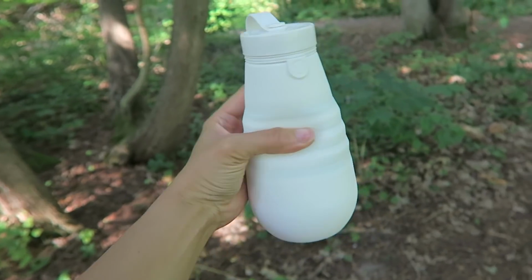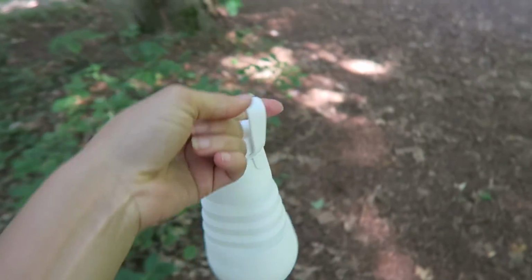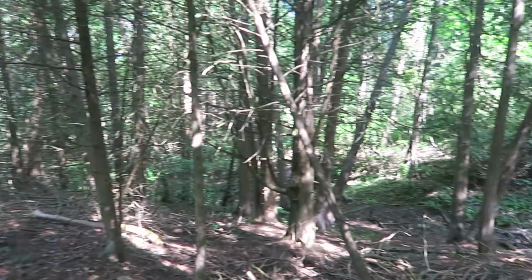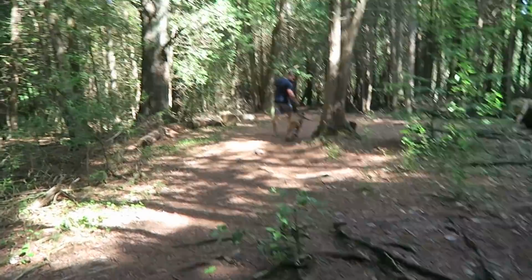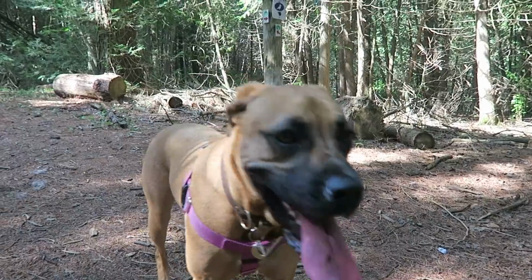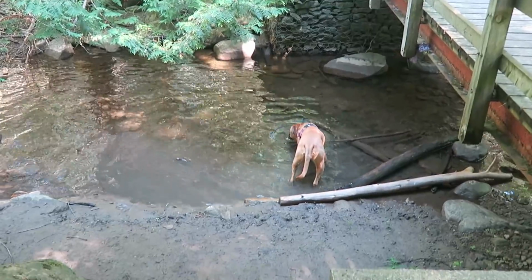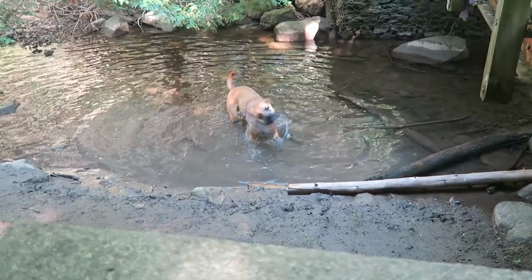I got my collapsible water bottle. We just got these on the shop. They're just a little bit more lightweight and I like the loop. It's easy to carry. So nice in here. Is this your favorite place? Cashew's favorite spot. She put her whole head in there. Come on. Whoa.